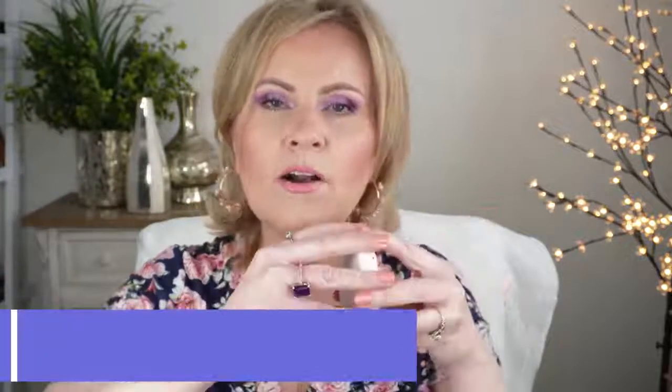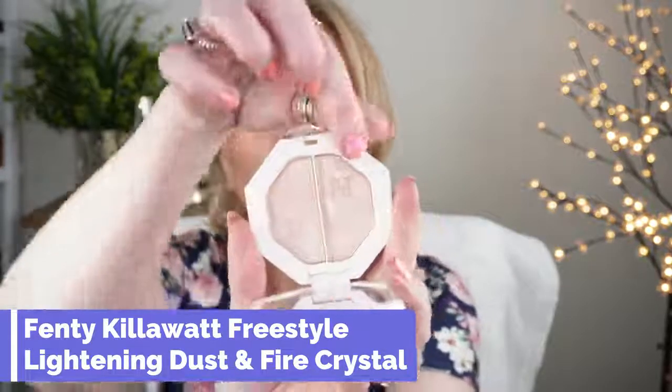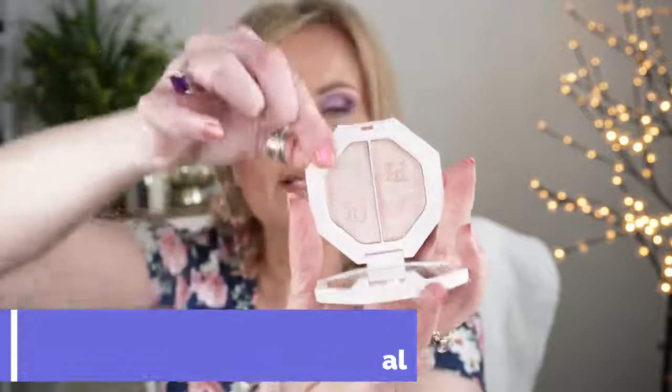All right, one of my very, very favorites that I got, probably about 8 months ago, are the Fenty Cheeks Out Duos that are her Killawatt highlighters. Now on one side, this side over here is Lightning Dust and this side is Fire Crystal. The Lightning Dust is just a glowy, shiny product, whereas Fire Crystal is just a little bit more on the side of being, I don't even know how to describe that.